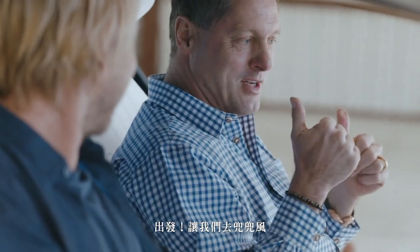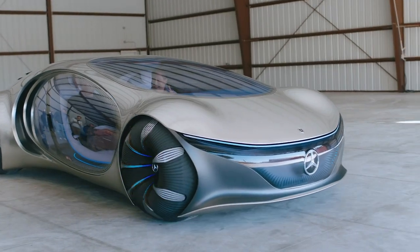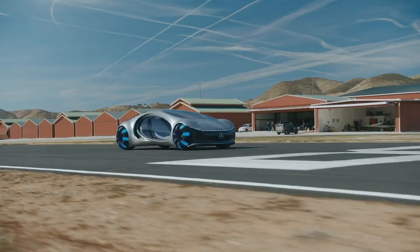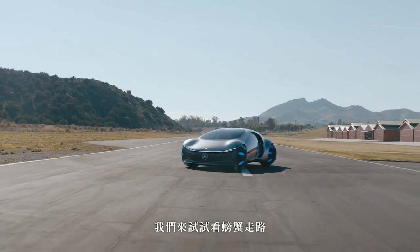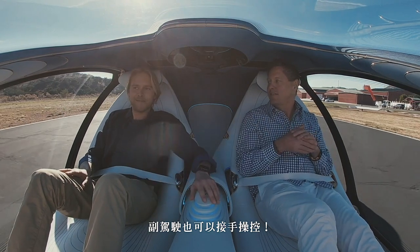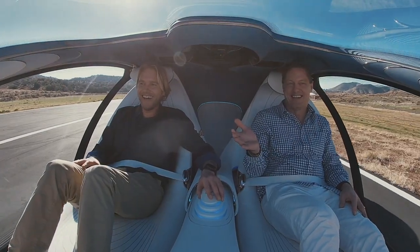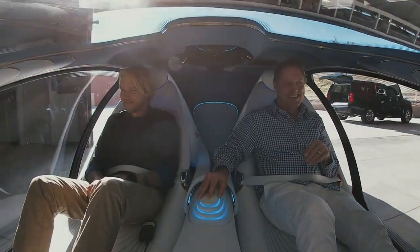Can we drive? Let's go and drive. Let's take it out for a spin. And you haven't driven it before. It's your first time as well. Whoa. Let's move it slightly forward, okay? We are rolling. Yeah, but steering wheels are so last year. So we can try crabbing mode a little bit. Whoa! So now the cool thing is, the co-driver can take over. So you have it. Just try it. It's so cool.